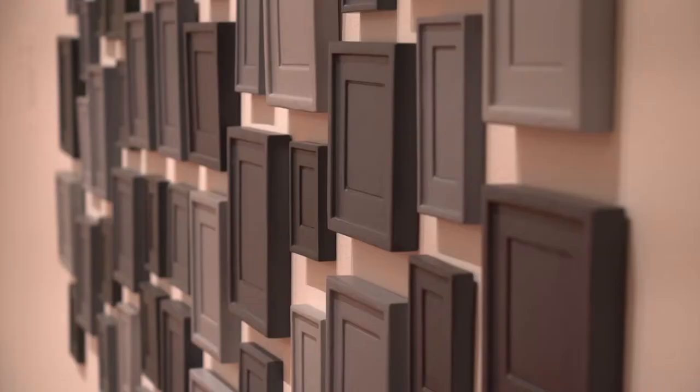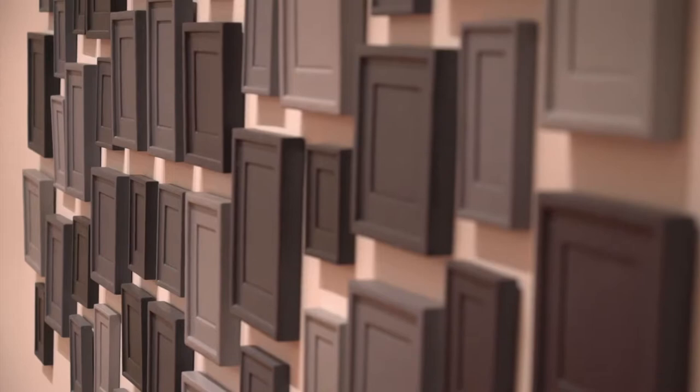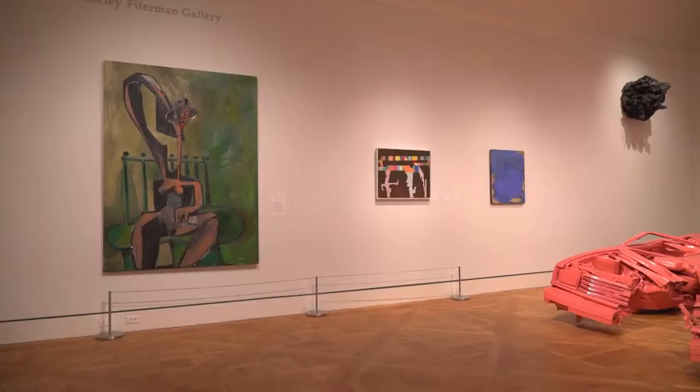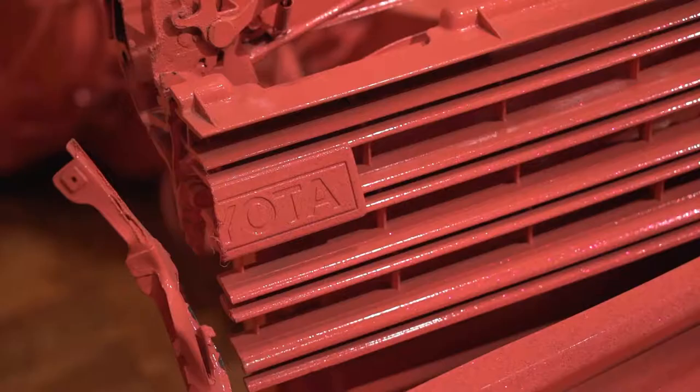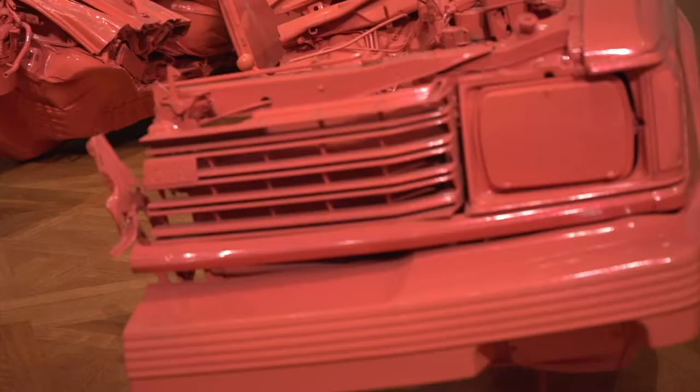Right. As I was walking through the museum, I did see a piece that was really interesting. I'll put it in layman's terms. It was just a car, a pink car. That's right. Tell me about that. All right, so that is Sylvie Fleury's work. She's a Swiss artist. And that work is actually a crushed Toyota Tercel, covered in pink nail polish. It's speaking to almost feminist values for sure.